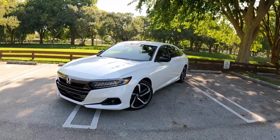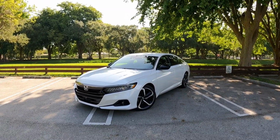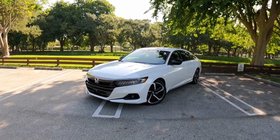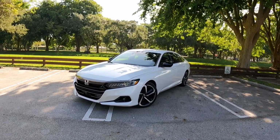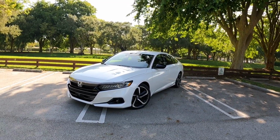I really wanted the Civic, but I have the Accord. Me personally, I'm not complaining. This wasn't the car I was supposed to get initially, but I'm super excited that I have this car now. Like I mentioned, it handles really good, great seating, great ride. Everything about this car is just super fantastic.